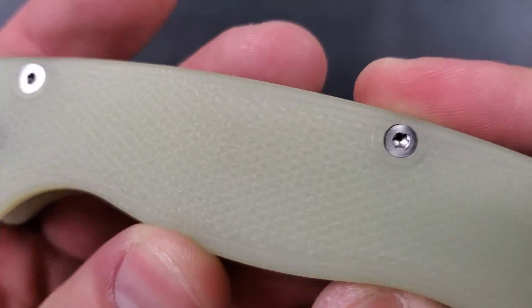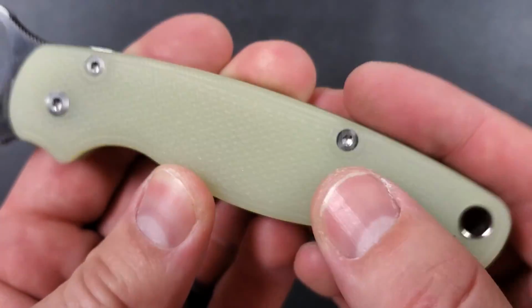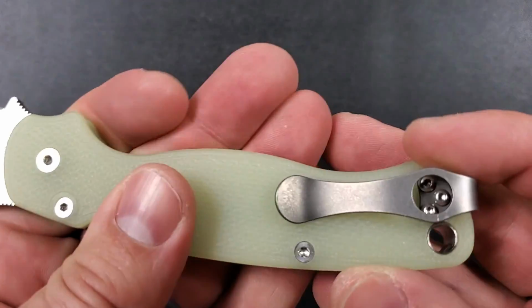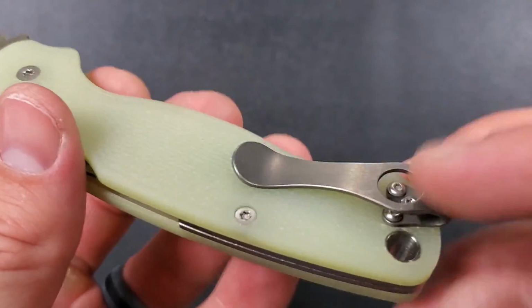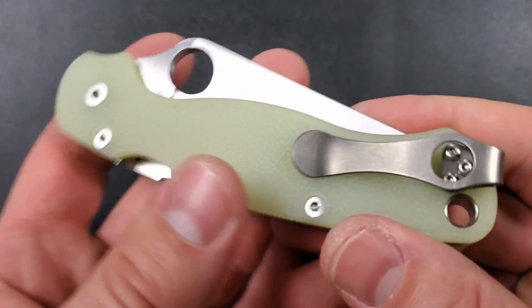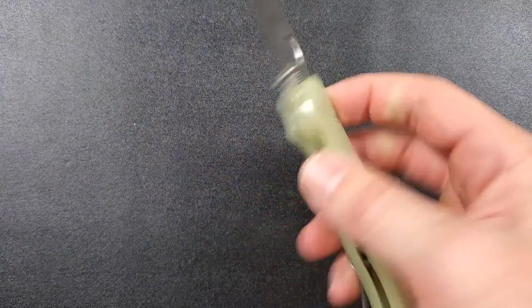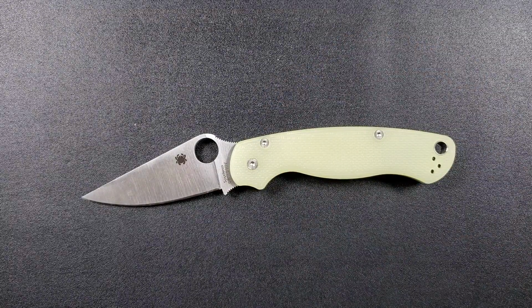I just had to dress it up a little bit, so I ended up buying these slightly contoured scales with a diamond pattern. They're more rounded off at the edges. I like these so much more. They don't have the same peel ply texturing as the stock scales, and they just don't attack my pants nearly as much. And just like the Para 3, this MXG deep carry clip makes a world of difference. It's still not my favorite knife, but I still carry it, and it definitely is better than it was when I first got it. Really, really great blade.